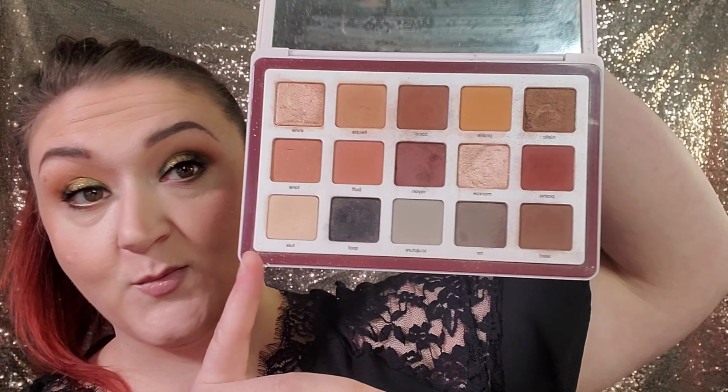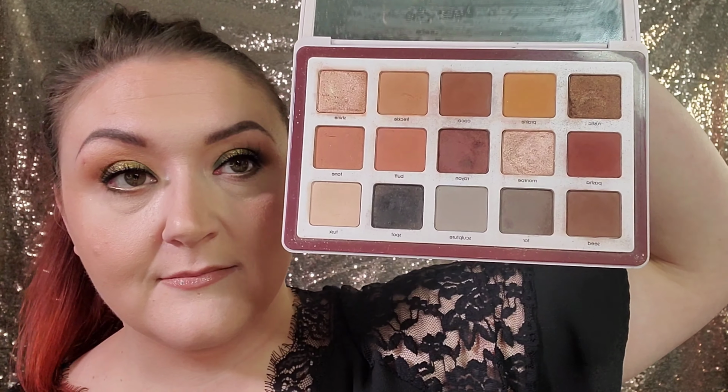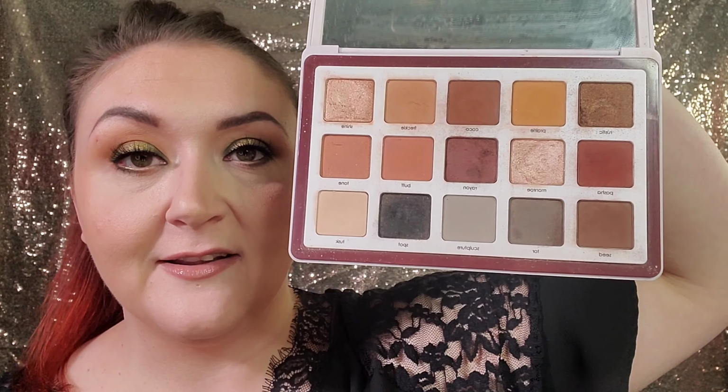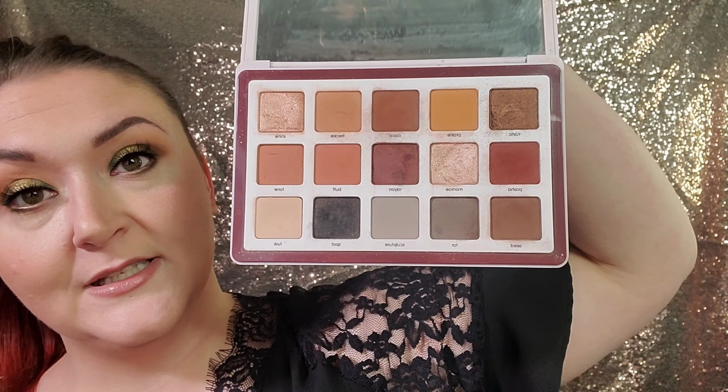Moving along, I got off track. I swear. The next palette in line. Back to old Natasha. The Biba. This is a neutral lover's dream, as well as a makeup artist's dream. You could use only this palette for all of your weddings, and boom, you're done.